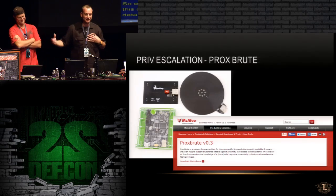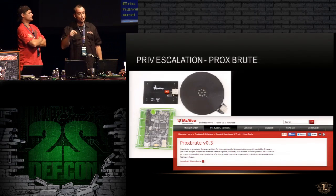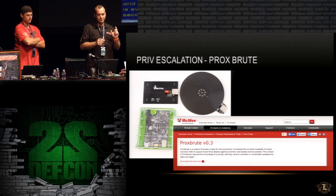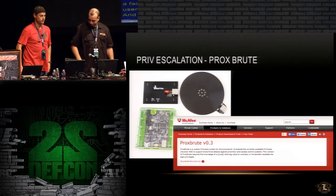Essentially, if I have data center access, but Eric doesn't have data center access, and you have his card space and know that the user ID is 100, then you start there. Every so many seconds, it goes through and presents a facility code and user ID just like you're badging in. And eventually you'll either get a hit or get caught. Usually you'll get a hit.